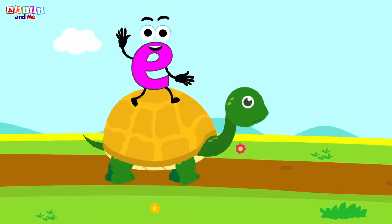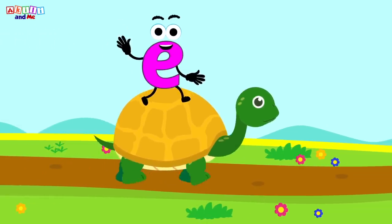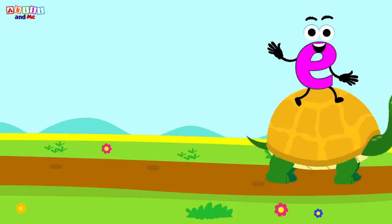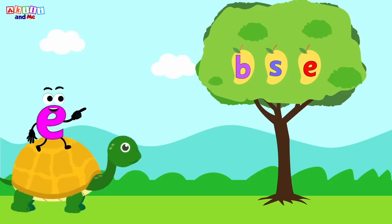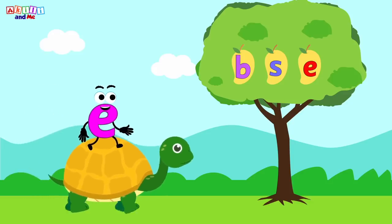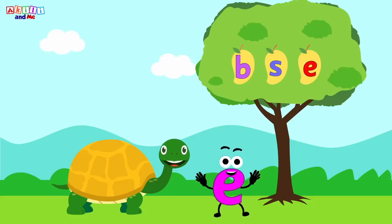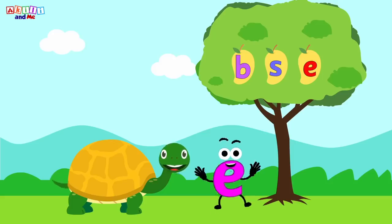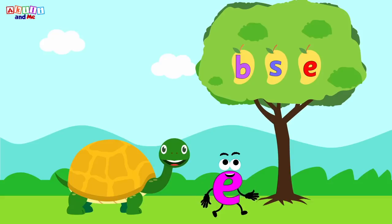Letter E, letter E, let's find a tasty mango. We've reached the mango tree. It's time for letter E to climb up and find a tasty mango. Letter E is so happy. Kids, are you happy too? Say air if you like to eat mango. Air!